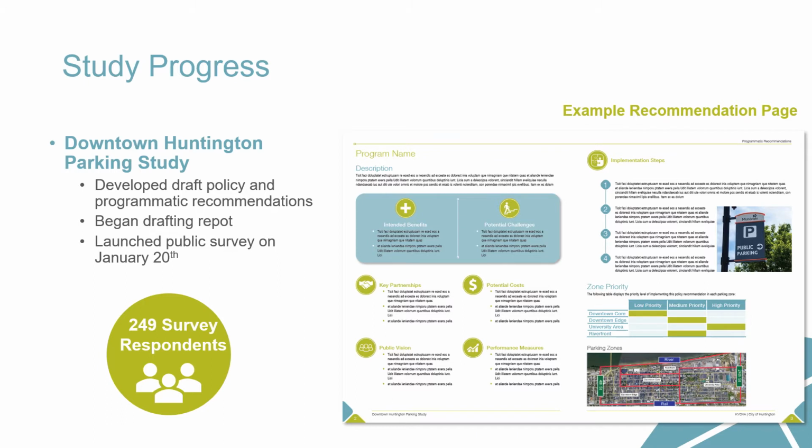We're in the process of developing draft policy and programmatic recommendations. This recommendations development process is being supported by a public survey that was launched on January 20th. This survey was sent out and distributed to folks within the city and the downtown area and already has had 249 respondents.